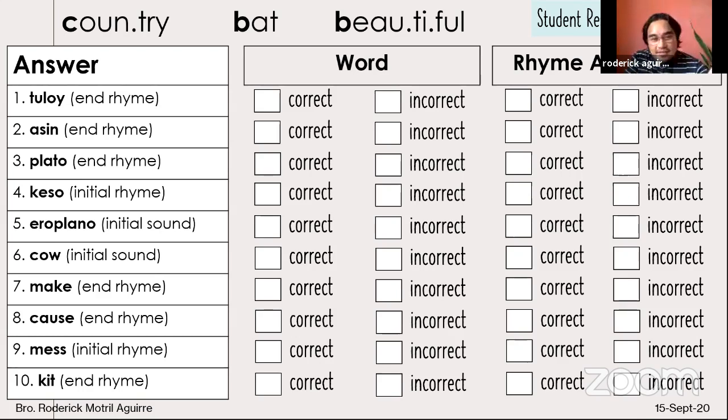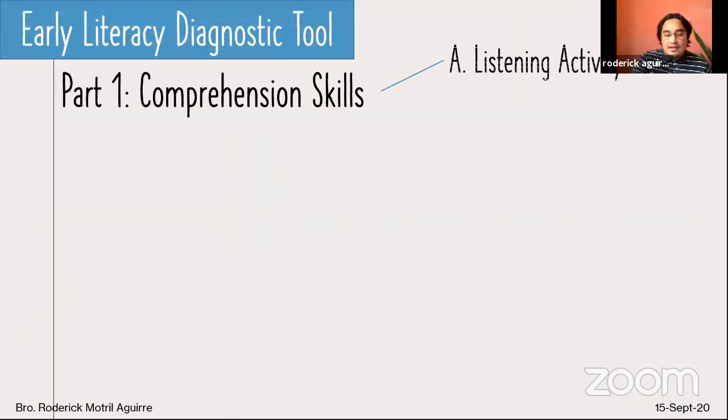So in one activity, we will now be able to assess our students whether they can identify which word does not belong to the group in terms of similar sounds. And then we're going to identify if they know how to identify similarities of the words or group of words. Okay, this is what we call as an entry on decoding, specifically assessing our students on their rhyme awareness. Part din po yan siya ng phonemic awareness.